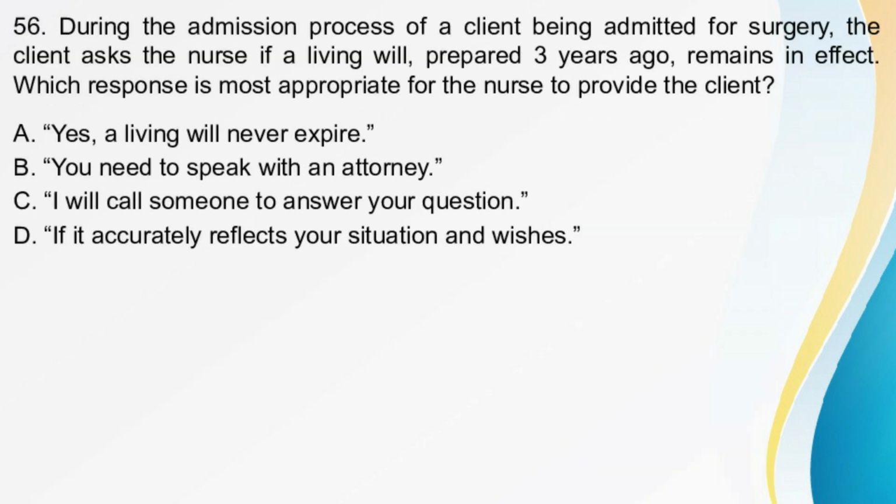Question number 56. During the admission process of a client being admitted for surgery, the client asks the nurse if a living will, prepared 3 years ago, remains in effect. Which response is most appropriate for the nurse to provide the client? A. Yes, a living will never expires. B. You need to speak with an attorney. C. I will call someone to answer your question. D. If it accurately reflects your situation and wishes.